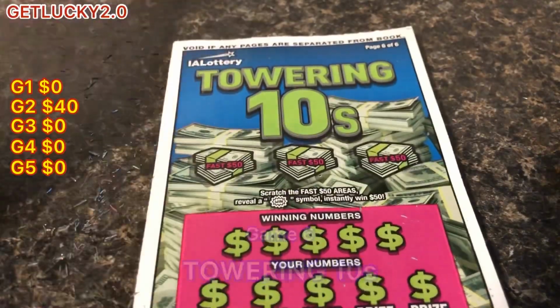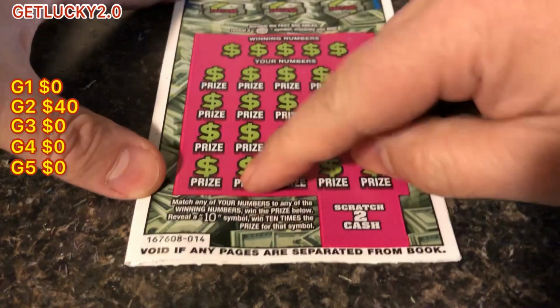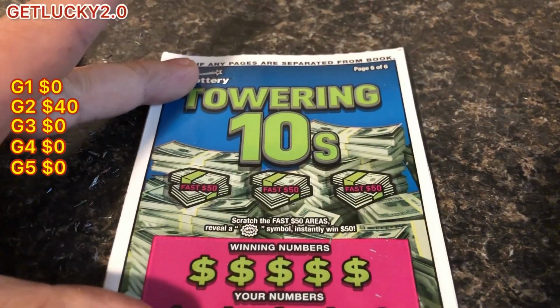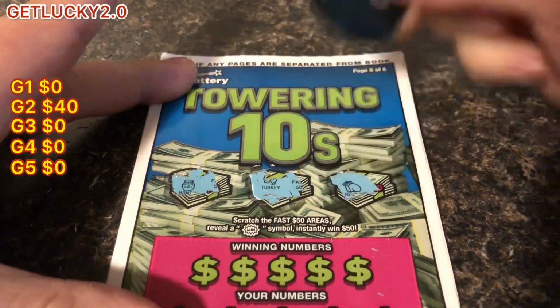Alright, this is the last game. Towering Tens. Same thing. Oh, reel that the 10. Win 10 times. Let's do the bonus spots first. We got 3 bonus spots, or fast spots. Yeah. For 50? Nope. Nope. Nothing there.